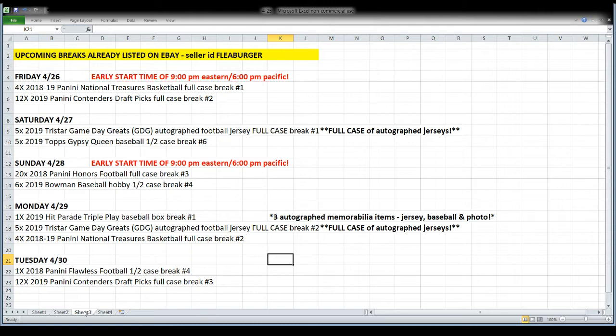Saturday, a 5-box case of TriStar Game Day Greats autographed football jerseys and a half case of Gypsy Queen, back half of the case. Sunday, we're going to start 9 Eastern, 6 Pacific there as well. We will open a 20-box case of 2018 Honors Football. It's the last case of that I have. And a 6-box half case of Bowman Baseball, the back half of a case.